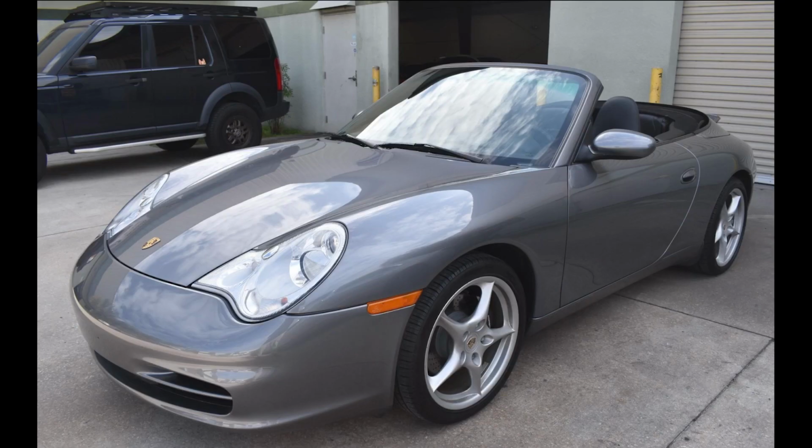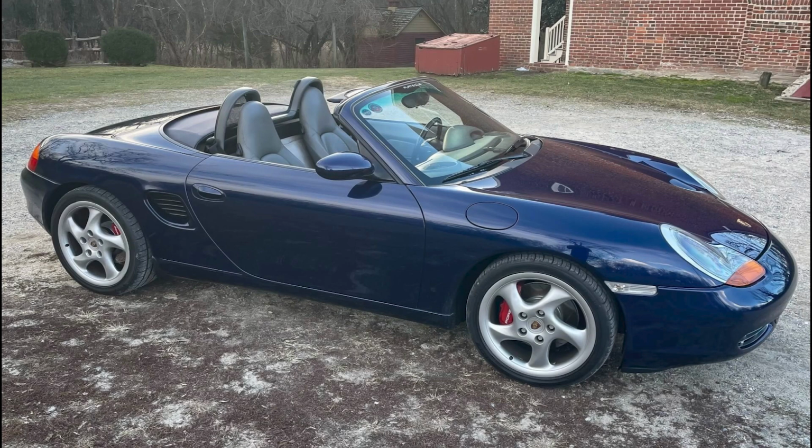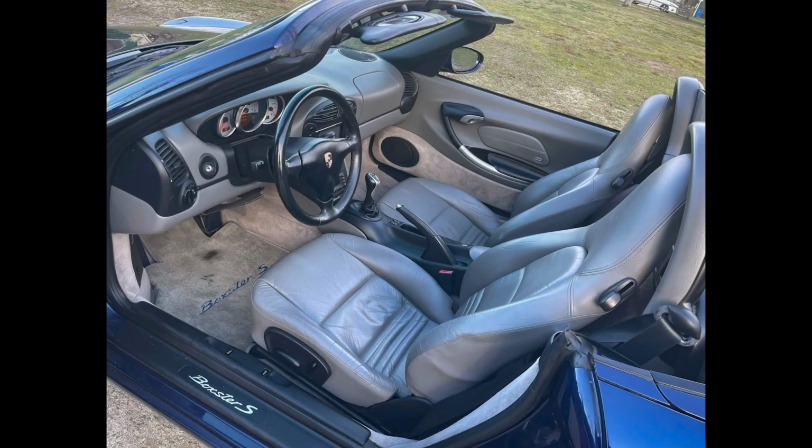On Cars and Bids, a seal gray over black 8,000-mile 2002 911 Cabriolet sold for $38,000. This lovely 996 is in like new condition, and this was a fair sale. On PCarMarket, a lapis blue over a sea of gray 2002 Boxster S with 64,000 miles sold for $12,250. A steal at this price. I am envious of the buyer.